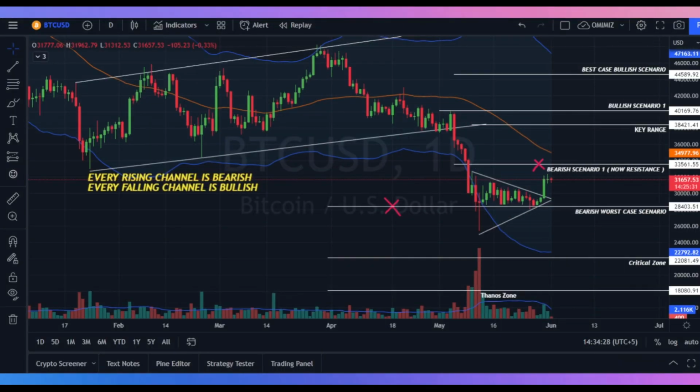So next we're going to be looking into Bitcoin's bullish and bearish chart. We are going to be looking at the daily resistance, which lies at $33,561. Looks very interesting. We have broken from the triangle. It is facing some kind of rejection from there, and obviously $32,000, which is our hourly, 4-hourly range to reclaim, is also acting as a resistance.